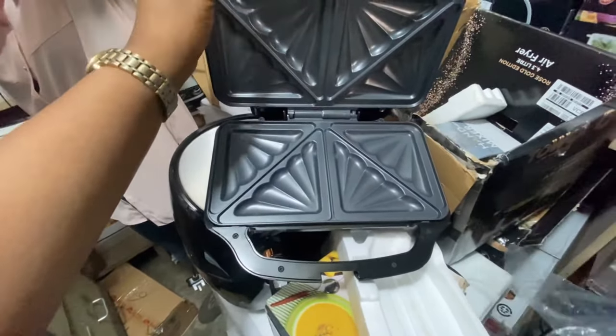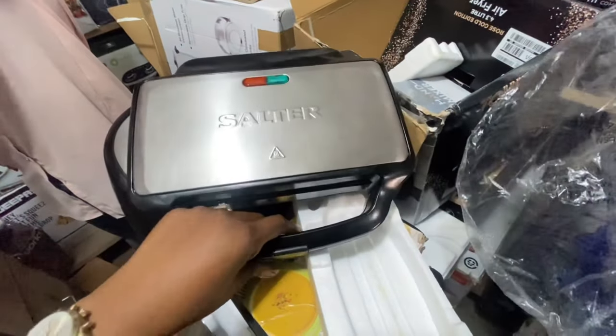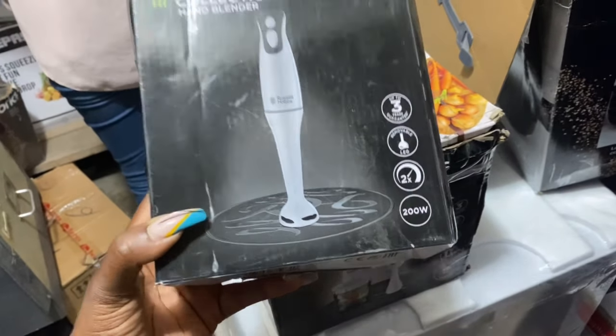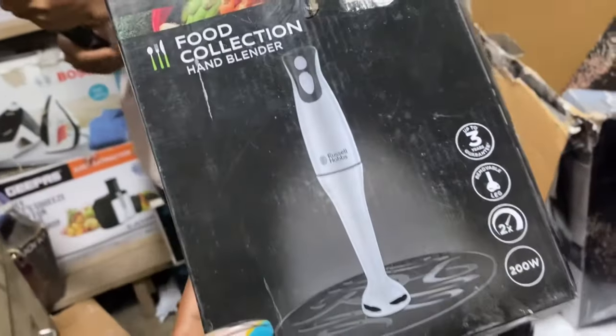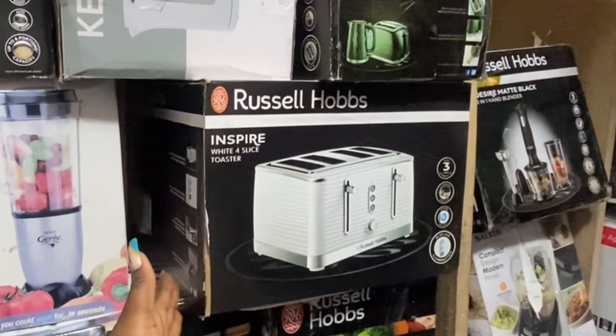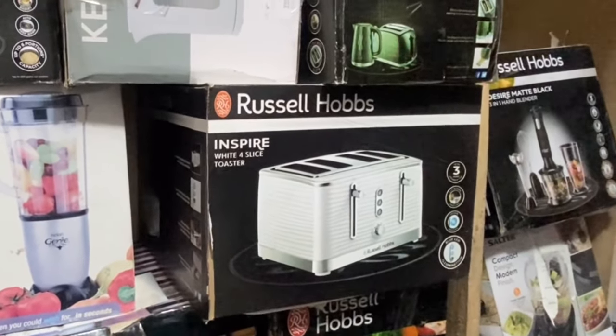And this is 13,000 naira. Last price. So this is a hand blender. It's 8,500 naira. And it is really neat. This one is a pop-up toaster, 4-face, 6,500.